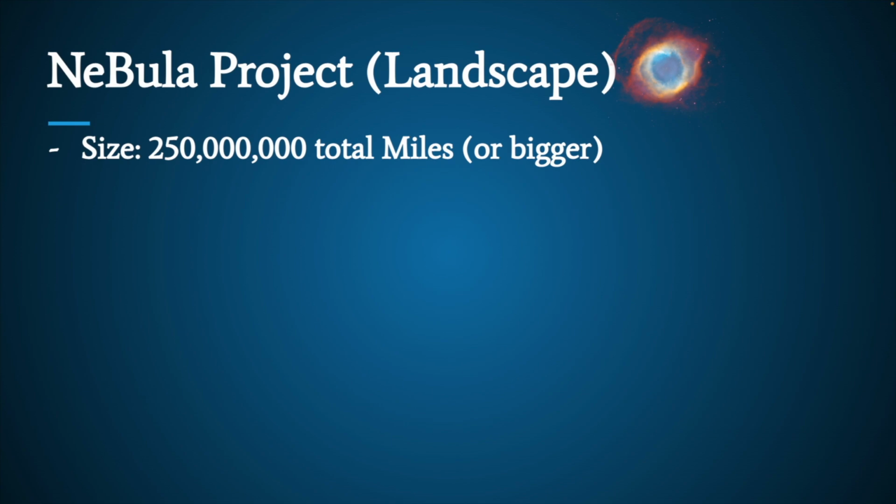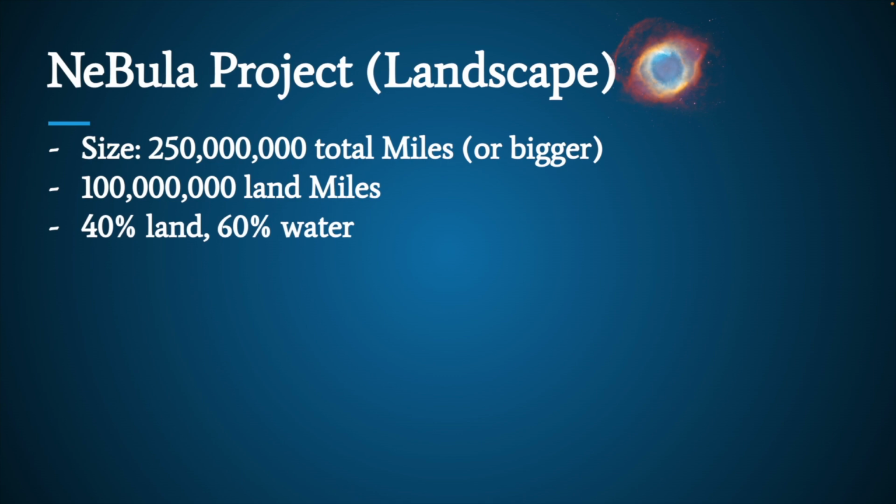Now, getting to the overall landscape, the size of the total planet, I have thought about right around 250 million total miles. Of course, it can be bigger, and I will explain that here. You can see 100 million land miles, which is around 40% land, 60% water. That's all to be determined. I would actually want to get a look at mock Nebula planets to see the land-water ratio. My goal on the whole land-water ratio, whether it's 70-30 or 75-25, is all about how it looks aesthetically pleasing. I want something that's going to be pleasing so I can adjust it no matter what.